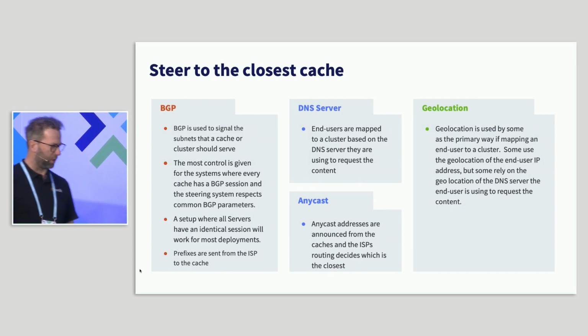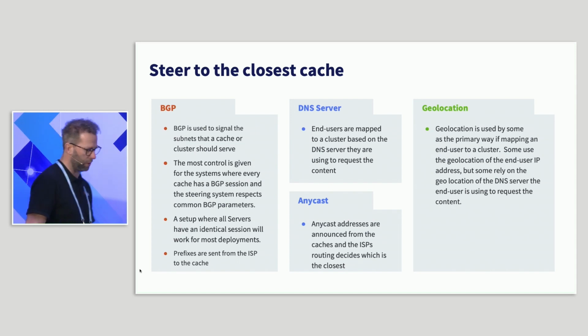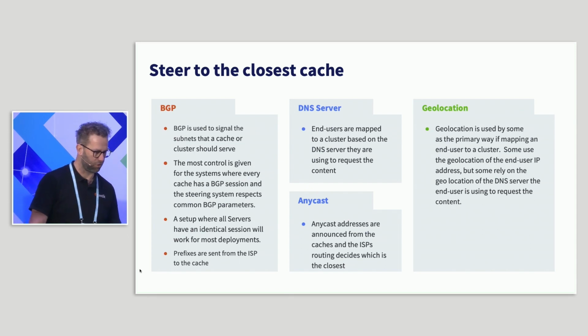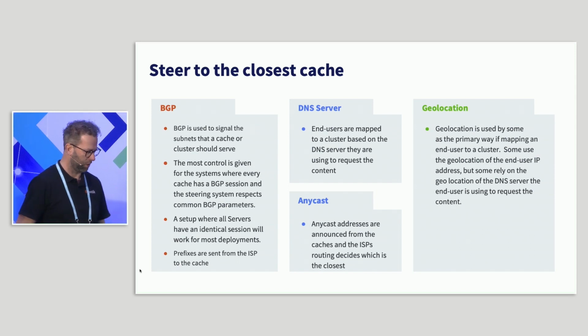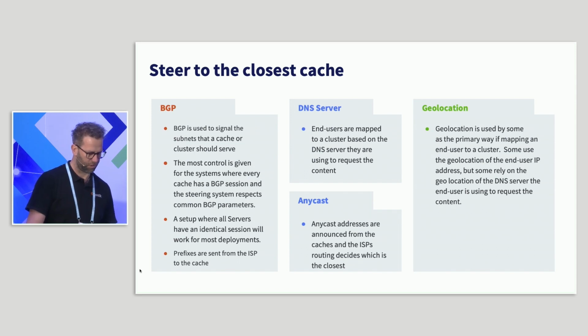So what is the way that your end user gets the content from a CDN? There are several ways to steer that traffic to a cache that is in your network. Of course, we all know about BGP. That's our daily job. And the caches also use BGP to determine which cache is eventually serving the traffic for your end user. But there's more to it.